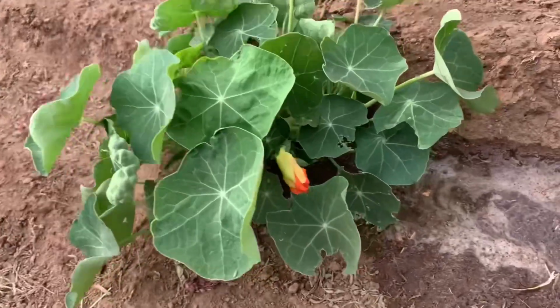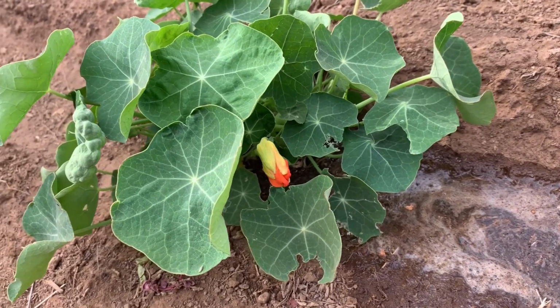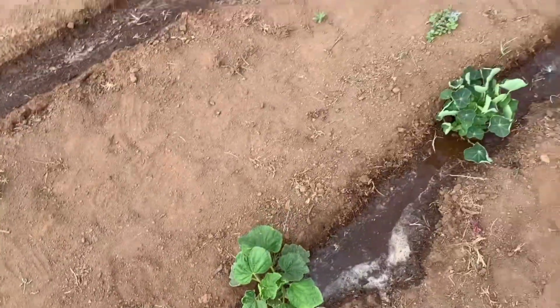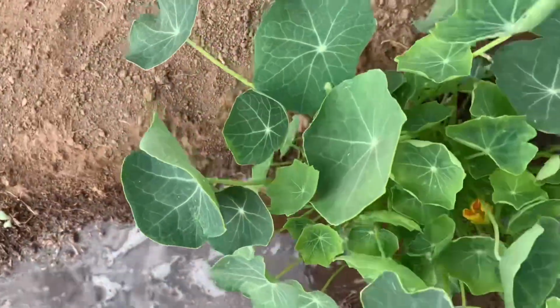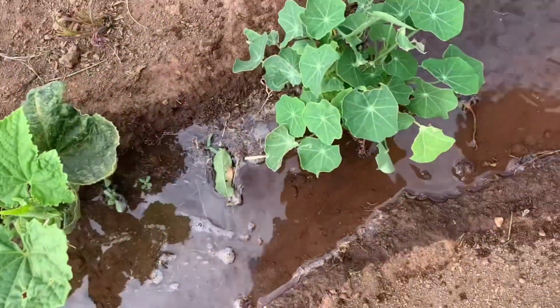Oh my goodness, guys, I just realized this. This is going to be a flower instead of, like, all the other ones. So I'm going to check these other ones, see if there's any. Looks like there might be one right there. Wow, isn't this so cool?